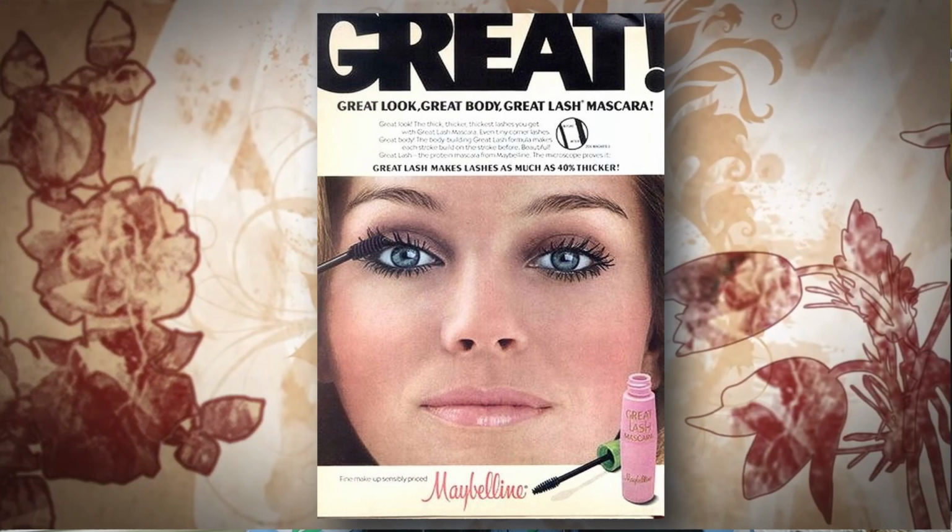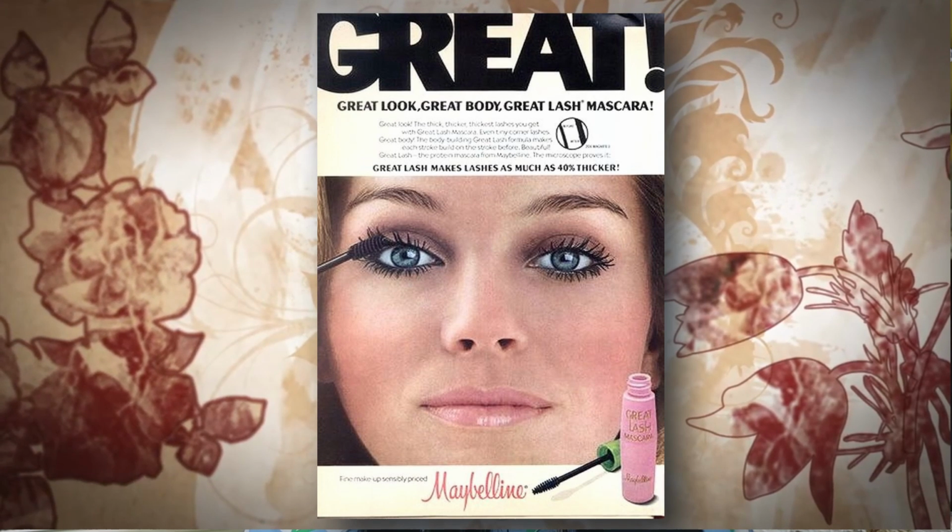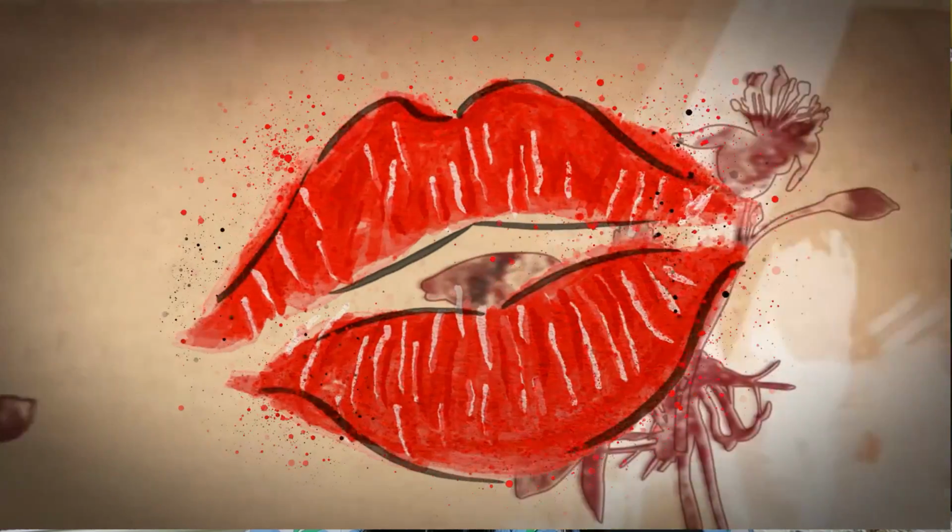And I actually have been using this mascara recently. I really like it. I like the wand. It's really good for separating the lashes. And blush added a healthy glow with shades of pink, peach, and coral being popular. Lips were often painted in glossy, vibrant colors.